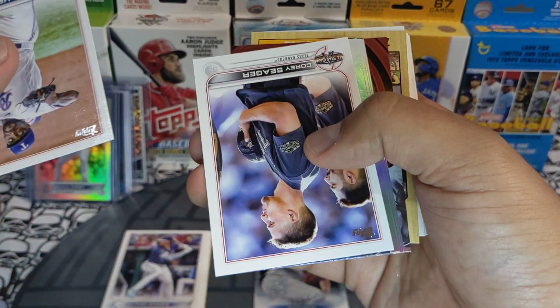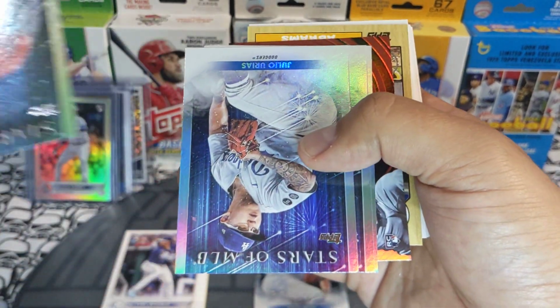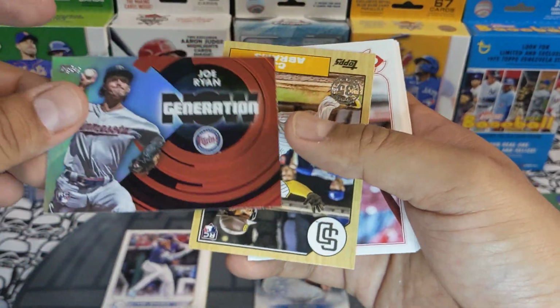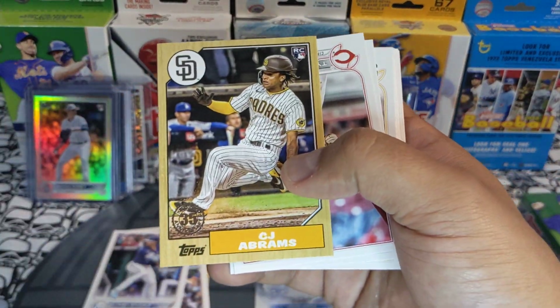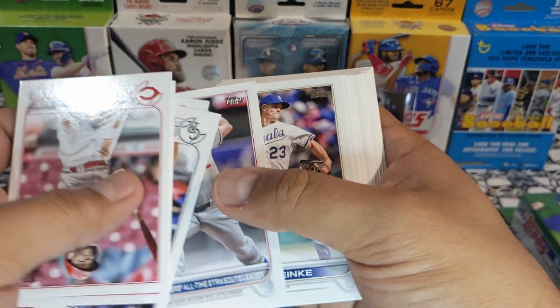Alek Thomas. Man, there's so many good cards. And we got Alek Thomas, Brandon Marsh, Seiya Suzuki, Joe Ryan, New Generation Now, CJ Abrams. We got this card twice, man. Look at this card. Another one. We'll take it, though. McKenzie.